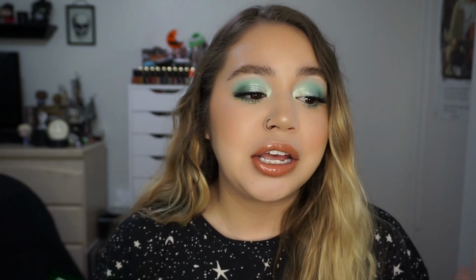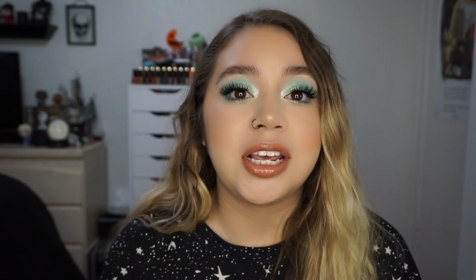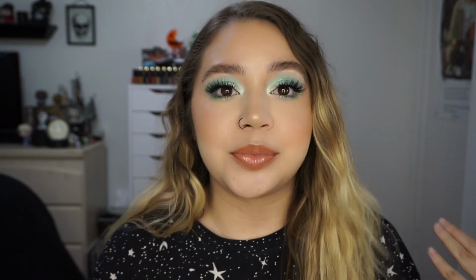I just don't think it's a necessity to have, and it's definitely not one of my favorites out of the 9 pans, but I still think it is good. All the shadows blended out nicely. The colors are really, really pretty, like that inner part that I used, the Super Shock shadow, Mint For You. So sparkly and it just adds a little something to the eyes. I think the palette is pretty. I just don't think it's a necessity, you know?